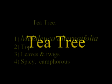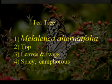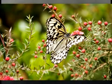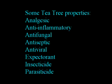Now I chose tea tree because many of you, again, are probably using it. I've been using it myself for over 30 years. The food and drug companies have been using tea tree a lot in toothpaste and many ointments because of its effect on mouth ulcers and mouth infections. Tea tree has been used in Aboriginal medicine, and it's been used in the surgical and dental practices.